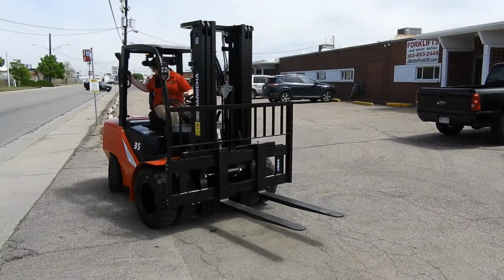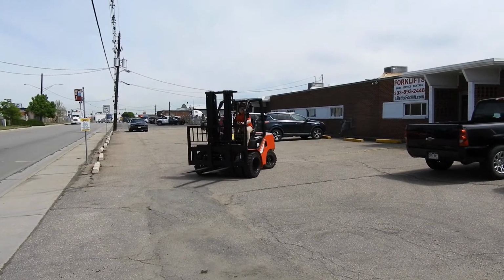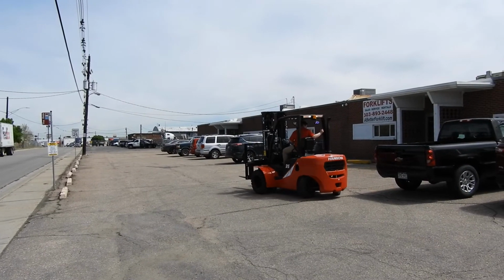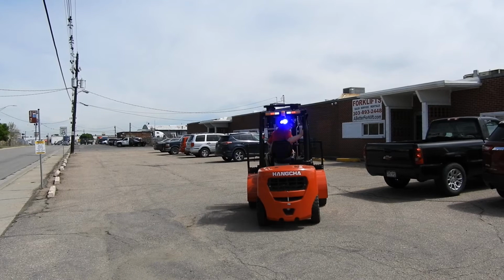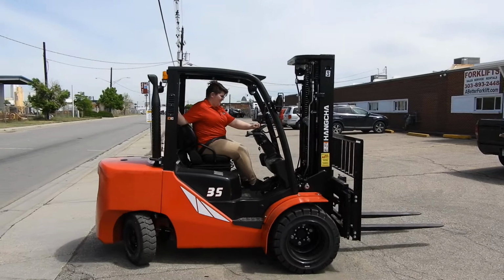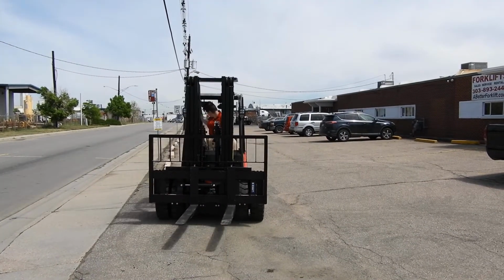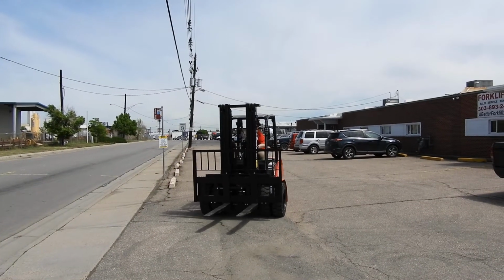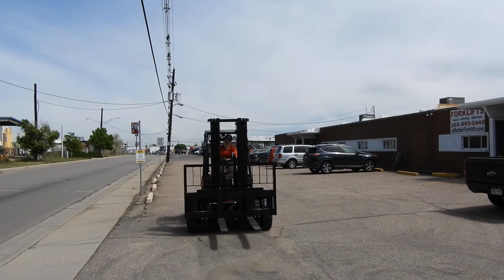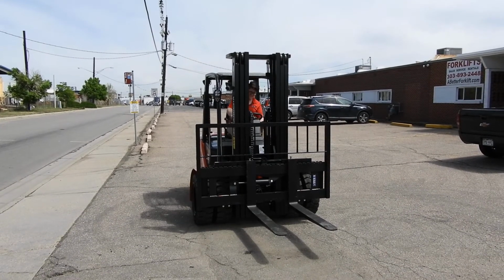This unit is a 7,000 pound capacity. It is equipped with a triple stage mast, which will go 185 inches, has side shift carriage, has a load backrest, 42 inch pallet forks, has an LED light package, strobe lights, rear grab handle with horn, rear view mirror, panoramic mirror, has tilt cylinder boots, rear horn, full suspension seat, and a roof cap. She's gonna run it on up for us.